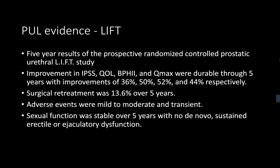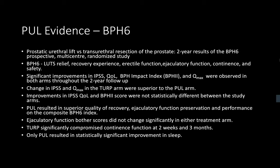We have the evidence for the UroLift from the LIFT study, which is a 5-year study comparing UroLift to sham, which showed the effectiveness of UroLift in reducing the IPSS, improving the Qmax, and improving the quality of life. Then we have further confirmation from the BPH6 study, which compared UroLift to TURP in about 80 patients. And it showed that UroLift achieved a good reduction in all parameters. However, TURP was a little bit superior to UroLift.